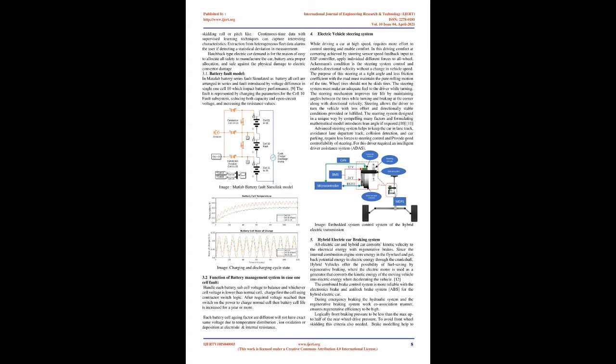3.2 Function of the battery management system in case of one cell fault. It handles each battery sub-cell voltage to balance, and whichever cell voltage is lower than a normal cell, it charges that cell first using contactor switch logic. After the required voltage is reached, it switches on the power to charge the normal cells, so battery cell life is increased by a year or more. Each battery cell's aging factor is different, and cells will not have the exact same voltage due to temperature distribution, ion oxidation, or deposition at the electrode and internal resistance.